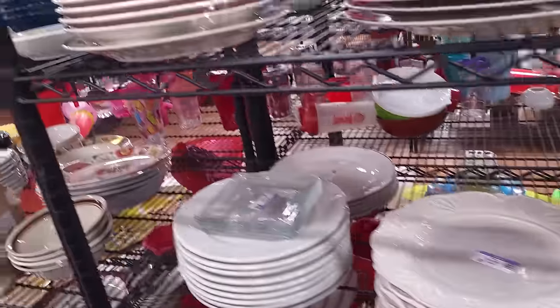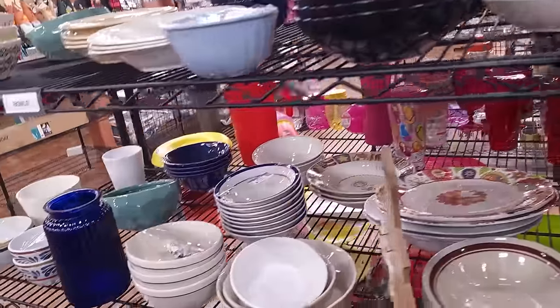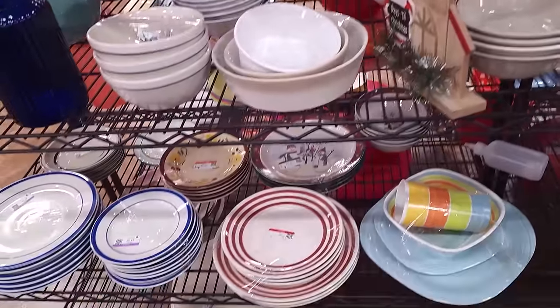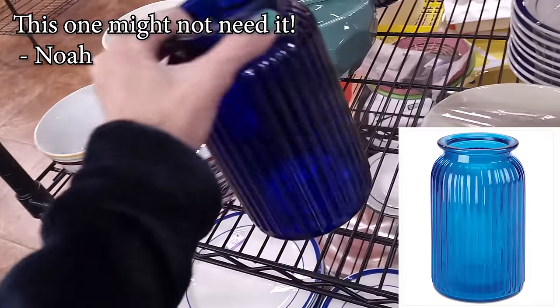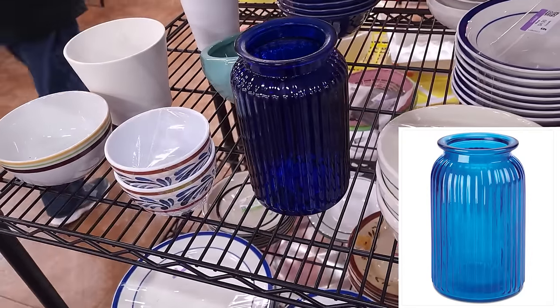And then we'll finish looking through the plates and dishes. Not seeing anything too enticing tonight. I do like the cobalt blue, but it has no lid. If it had a lid, I'd be tempted.